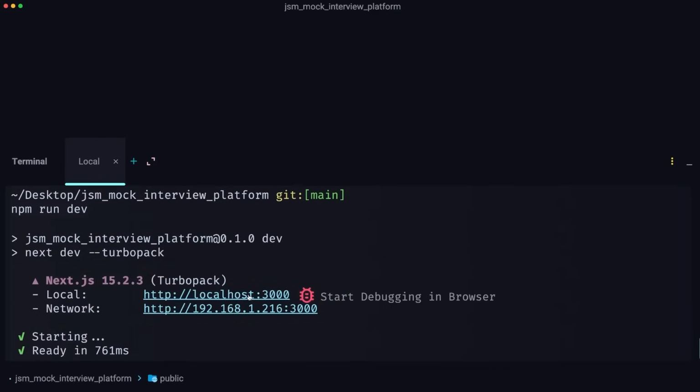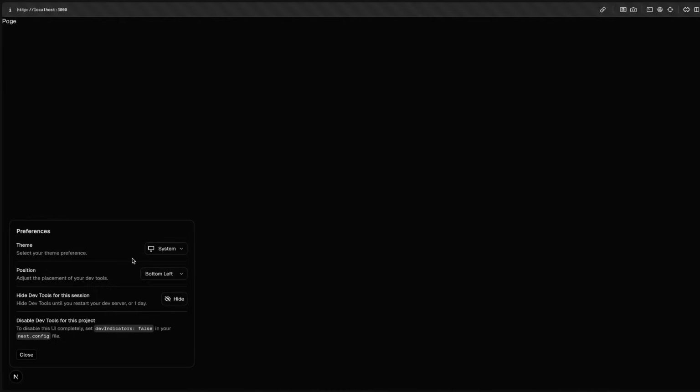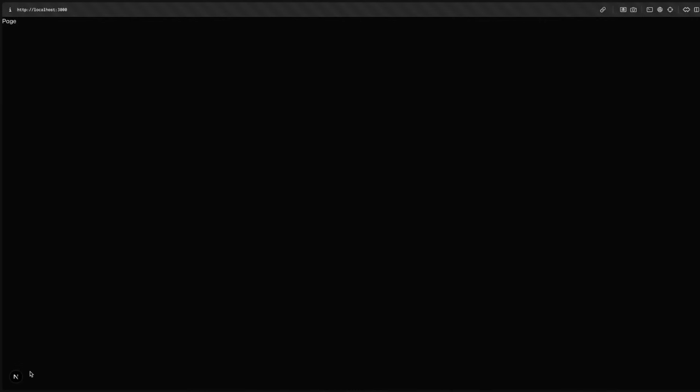So just click this link and you should be able to see something that looks like this. If you zoom in a lot, you'll see a big page right here, just an empty one for now. And at the bottom left, you'll see new and improved Next.js error handling, where you can see whether this route is static, whether you're using Turbopack, or some additional preferences that you have for your application. Also, if there are any errors, they're gonna appear right here. It's a great update for the improved developer experience.